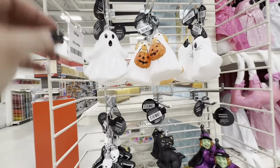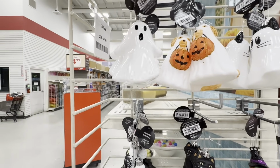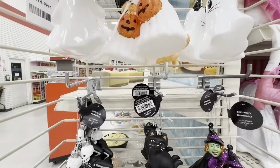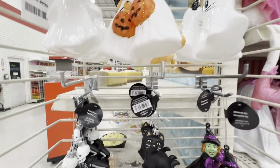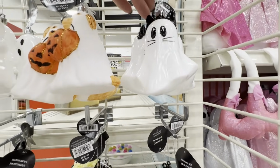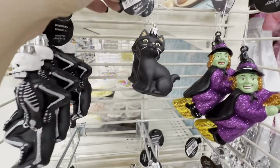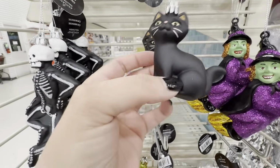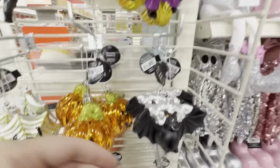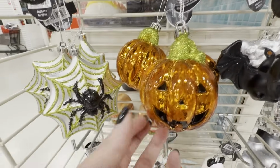They've also put out some really adorable ornaments here. So US price is $5.99 for this little ghost. These are plastic. This one is $5.99. The little ghost cat, oh my gosh, I'm gonna have to get this one. $5.99. Got the skeleton here. Looks like they're all $5.99. May have to get this one too. And the little witch, also $5.99. And then the bat. Yes, I'm gonna have to get some of these.